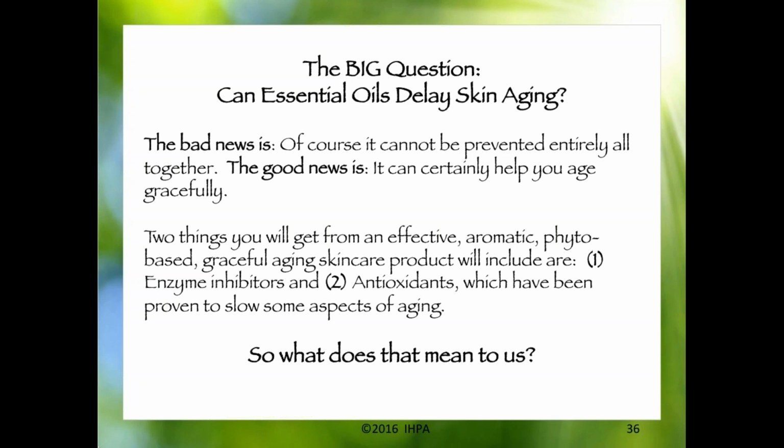So what is important to look for in an effective aromatic phyto-based aromatherapeutic skincare product line or skincare product formulation are oils and other ingredients that have enzyme inhibitors. Enzymes are substances that break down the proteins in the skin sometimes faster than they're meant to break down on their own. And the proteins in the skin, collagen and elastin, those are what I call the proteins of youth. That is what keeps our skin supple, flexible, thick, and elastic. So if we have these enzymes just running amok in our skin and eating up those proteins, that's going to speed up the aging process.